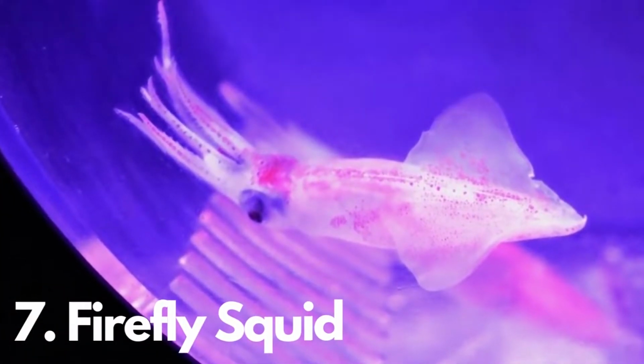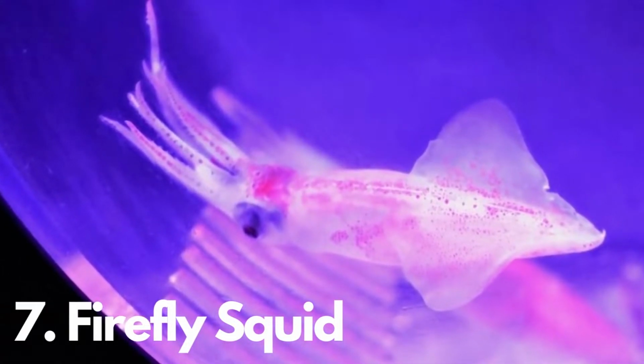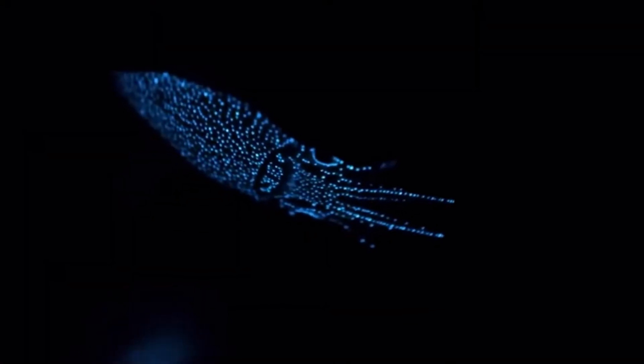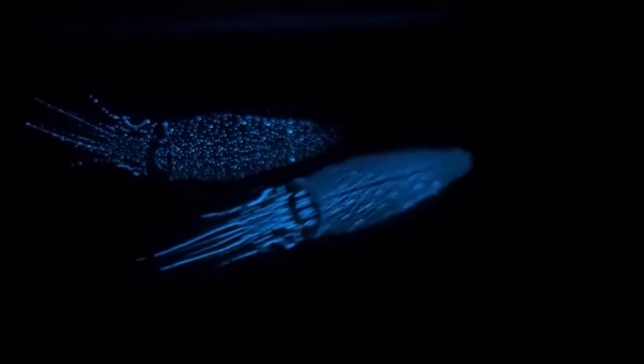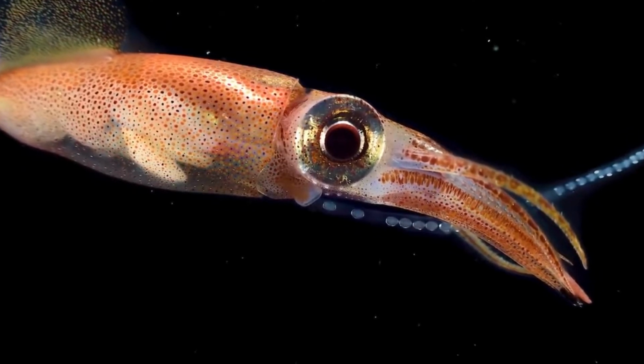7. Firefly squid. The firefly squid, also known as the dazzling anope squid, is one marine animal that disproves the bioluminescence of all other animals. Off the coast of Japan, firefly squids are seen putting on an amazing light show every year. It does this by using its photophores, which are light-emitting organs that generate a deep blue light that may be flashed on and off simultaneously or in a variety of patterns.